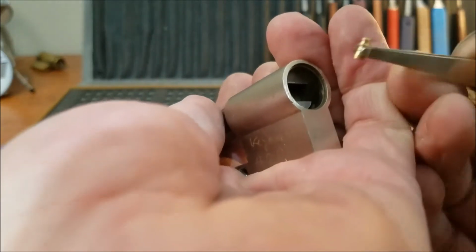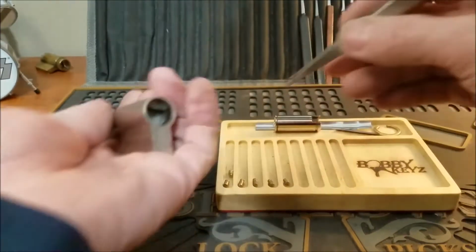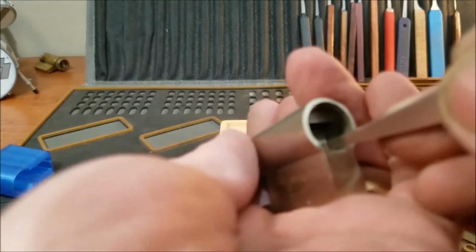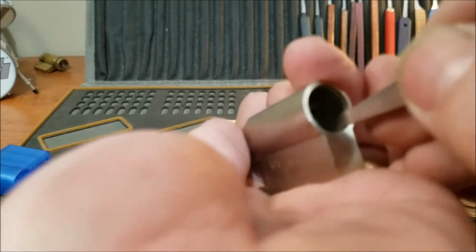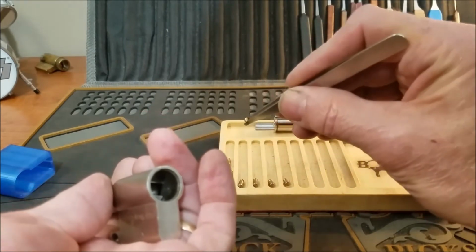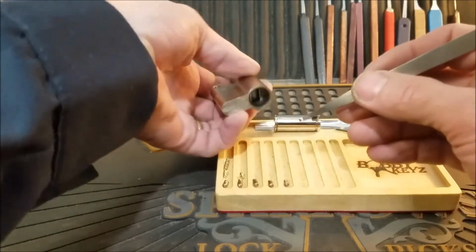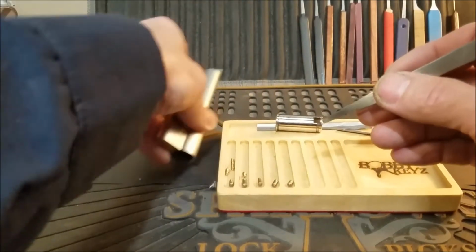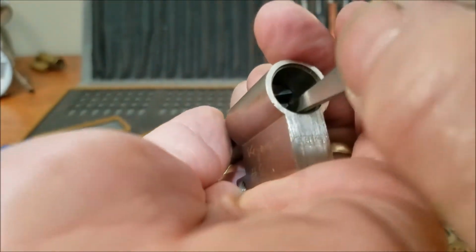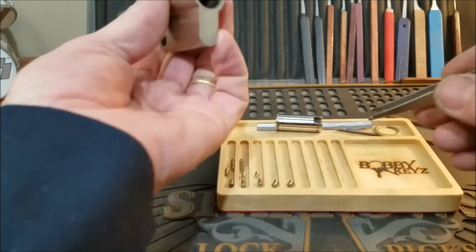Pin 1 is a serrated T-pin type. Or actually, that might be a double spool T-pin. Pretty long copper spring, too. Number 2 is another spool. I think it's serrated. I'll have to look at that through the camera. But it's a spool, kind of a T-pin again. And steel spring. And this one here looks like a Christmas tree. Christmas tree type, I believe.